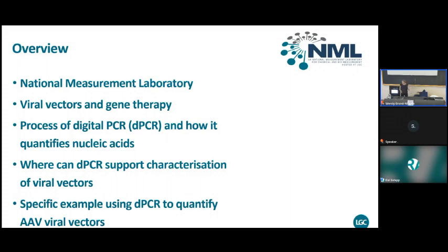And I'm going to very quickly go through how digital PCR works, because while it may be a term that many of you know, I want to make sure that we're all at the same point. So when I show you some data, you can understand what you're looking at with the various graphs, and then just where digital PCR can support, because there's a large number of spaces within the workflow of viral vector production, but I'm going to focus very much on looking at the quality of the genome packaging within the viral vector that would then deliver the gene therapy product.